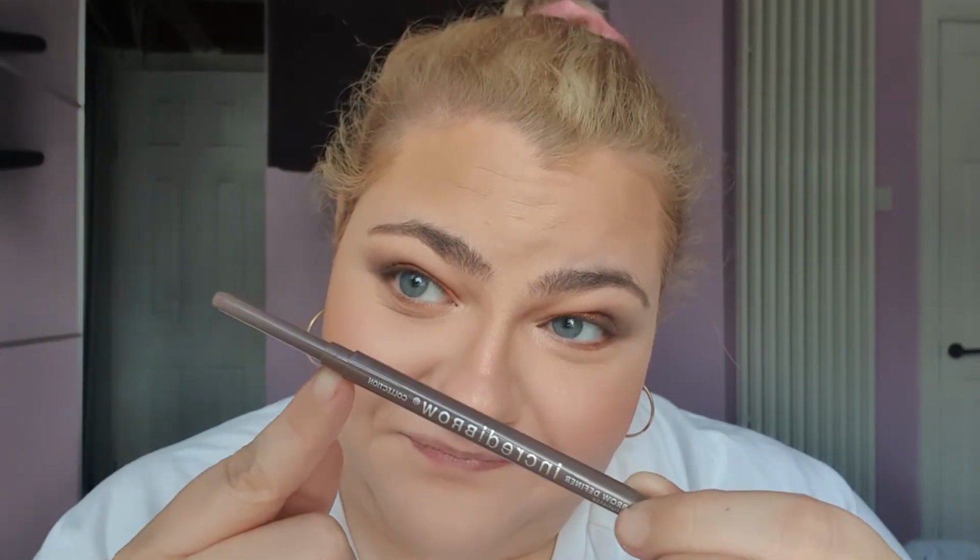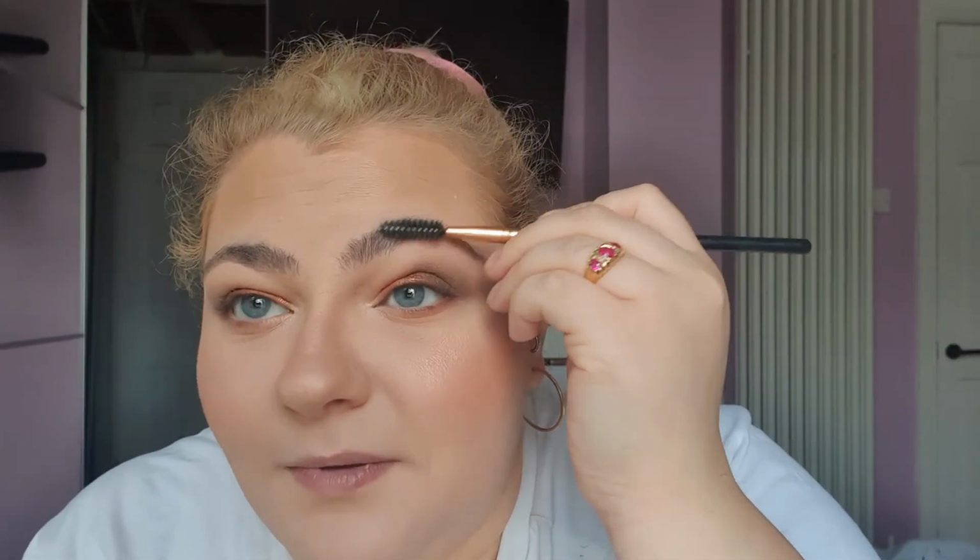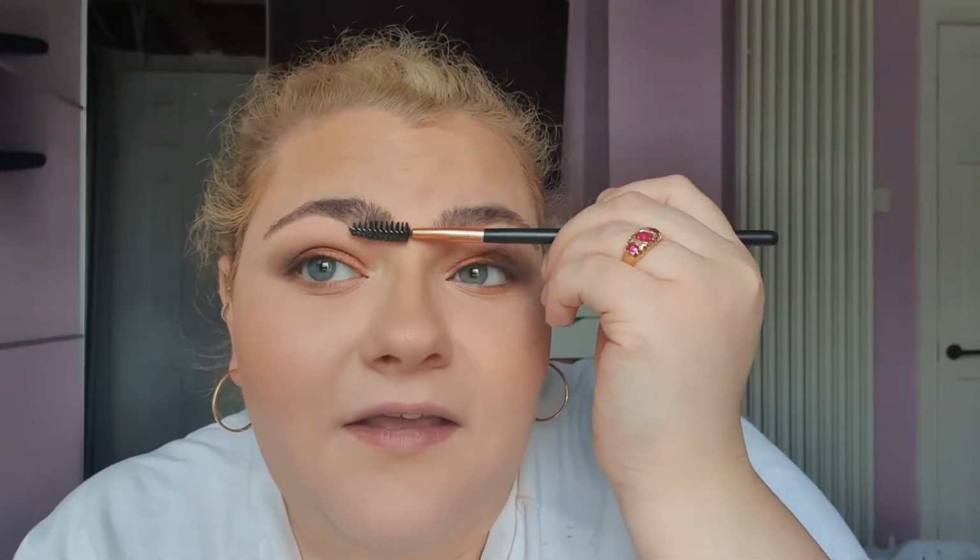Brow definer, Incredibrow by Collection. And I got this in the shade Brunette. It does look quite cool toned on the stick, so let's hope that it's okay. It's a very small, fine one. I don't often do my eyebrows. I feel like I don't really need to. They're quite crazy on their own. They've definitely got a mind of their own. So I'm going to just brush them up a little bit. And I'll just kind of fill in this little bit here, I think, just to see what the colour's like.